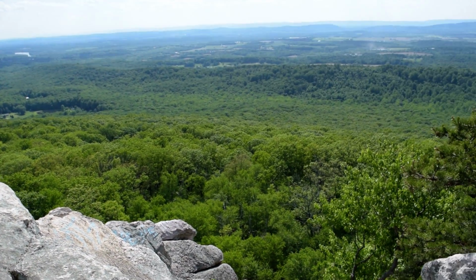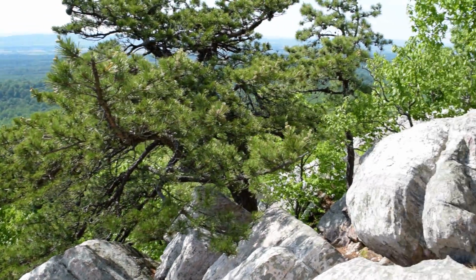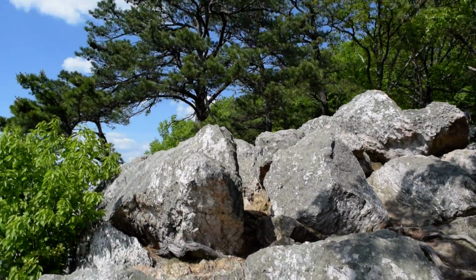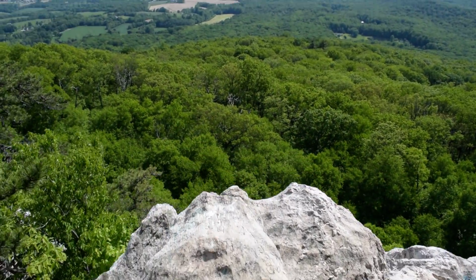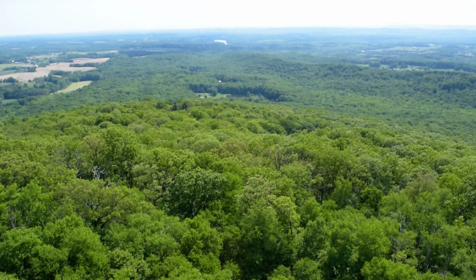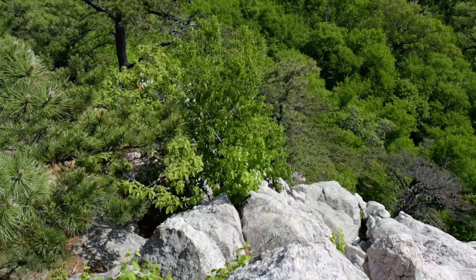Hello, welcome. We're on top of Sugarloaf Mountain. Rocky area here, rocks. There's a view. If you walk up to the top, kind of straight down. It's steeper than it looks, kind of.